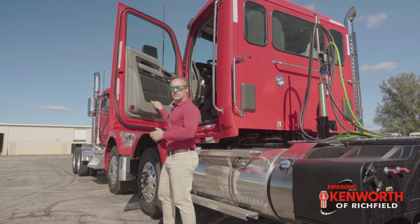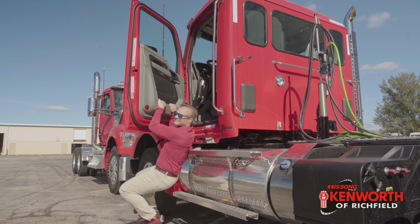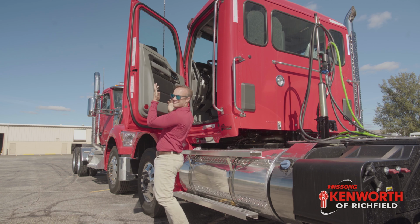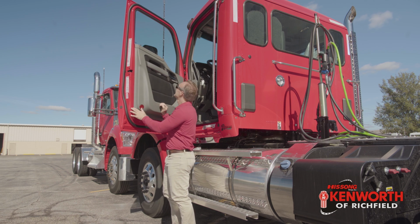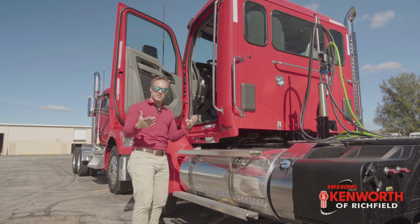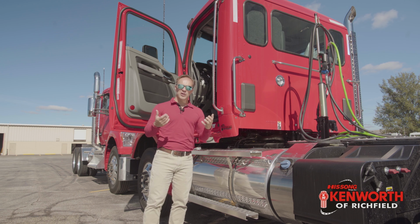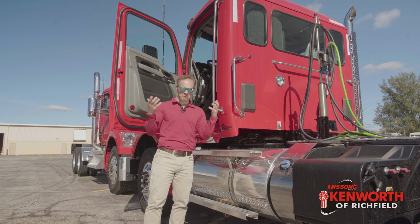And it's kind of like the mirrors, and it doesn't flex. What more can you ask for out of a door? Something that you think is so simple, but they've put so much just brilliant thought into it, into making this the best truck out there.